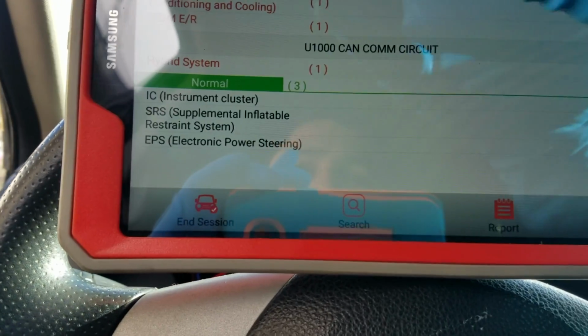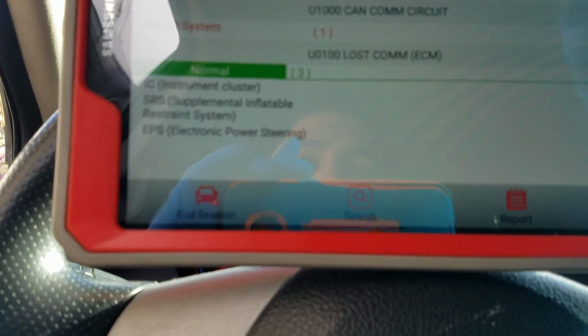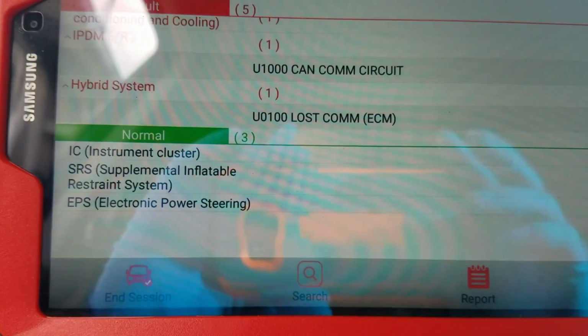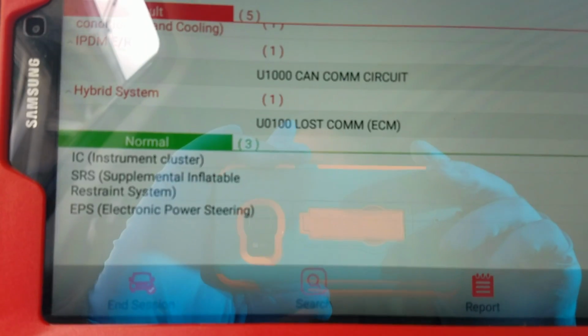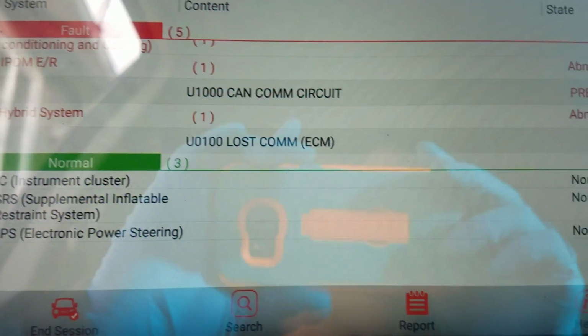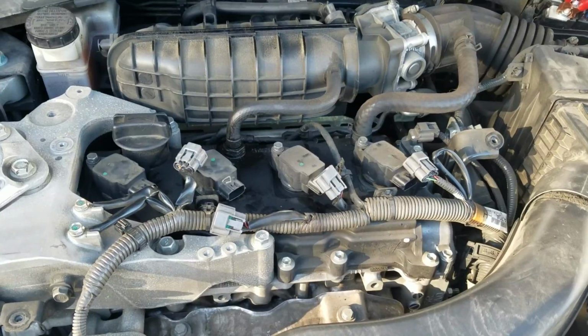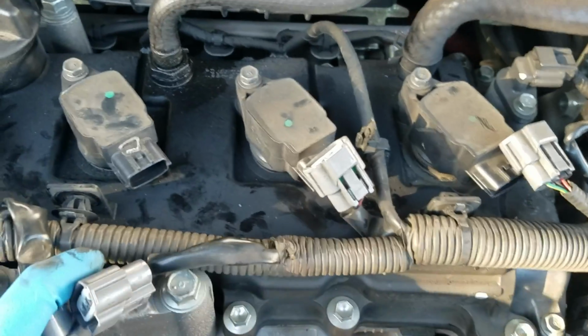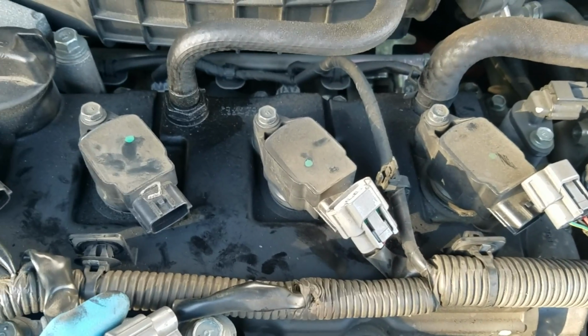The hybrid system computer is reporting lost communication with the ECM, the engine control module. As we can see, I don't have the engine control module listed here, so we're going to unplug the coils now and plug them in one by one until we blow the fuse. I have all the coils unplugged and I replaced that blown fuse. I'm going to go inside the vehicle and try to communicate with the ECM now.